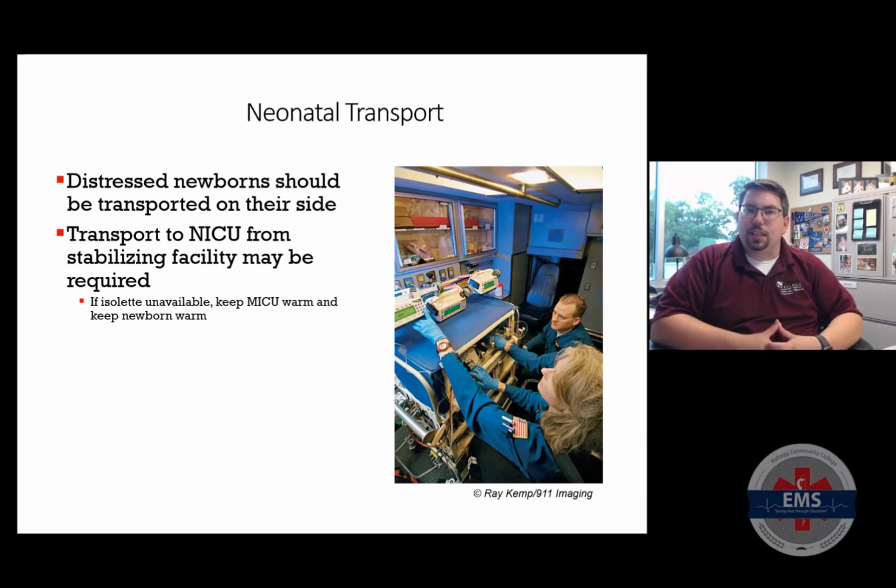And so we see things like the baby bus or a NICU bus that's going to allow for the child to be stabilized at one facility and then maintained at that level of care until they are received at the neonatal intensive care unit.